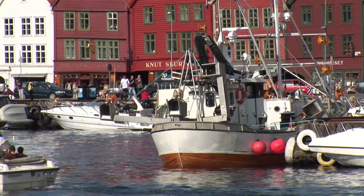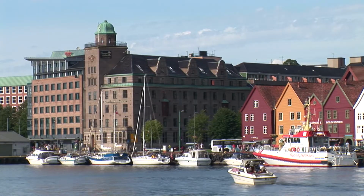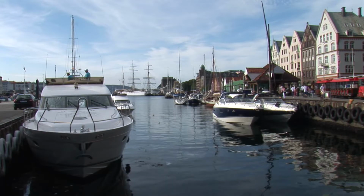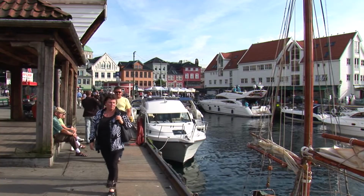Bryggen is not a museum, however, but a living cultural heritage. Today, the area is home to a wide range of shops, artist studios, craft workshops, restaurants, and offices. Bryggen's museums and buildings provide a unique insight into what life was like there from the Middle Ages to the present day.